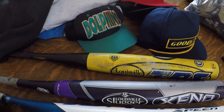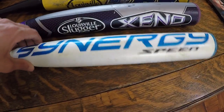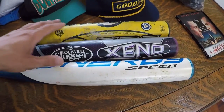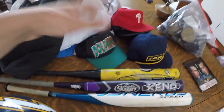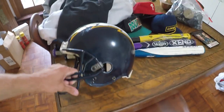Ball bruises and whatnot. But I expect to get $50 for this bat, and I expect to get $50 for this bat. So in the grand total, low end maybe $150 for all 3, but realistically probably around $200 for all 3. So throwing the softball bats with the hats, the clothes, the Legos, whatever that thing is, and this football helmet, I think it was a very good day.